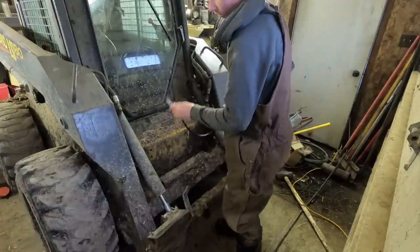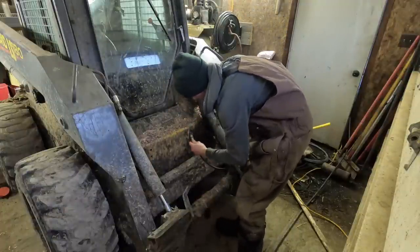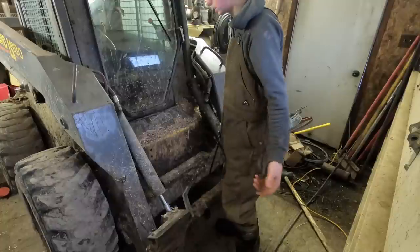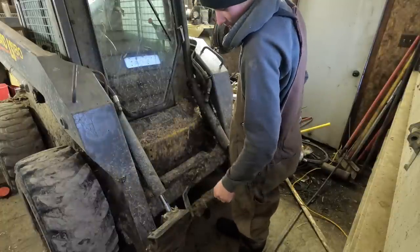Use this really thick blue grease, and this stuff does not like cold weather. It's a pain to get squeezed into these pivot points here, but it's good grease.